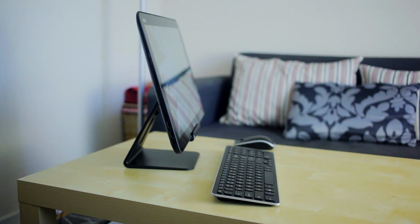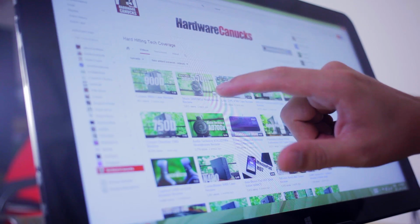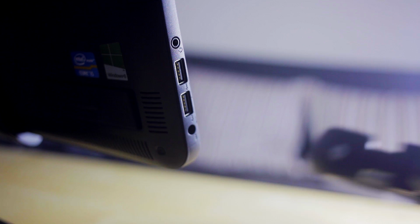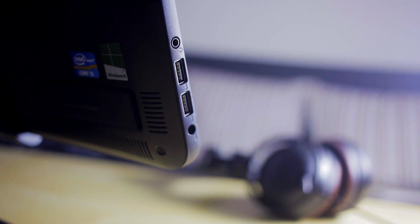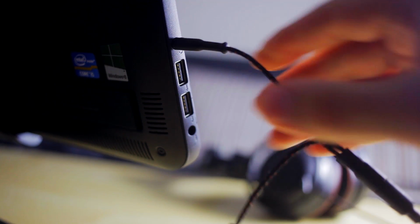The i5 version we have here was totally fine handling Blu-ray video stream, online browsing, and office work, which this is intended for. It doesn't do well for gaming with the HD 4000 graphics card, and with any heavy load the fans were certainly audible. Also, another issue I noticed was with the headphone jack. There was a slight hiss, loud enough to notice with low volume, and I wasn't expecting amazing audio quality, but I would have settled for clean audio.